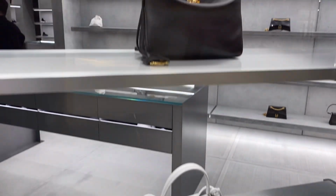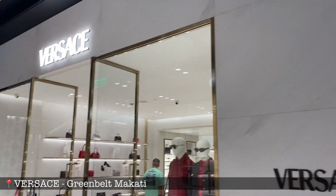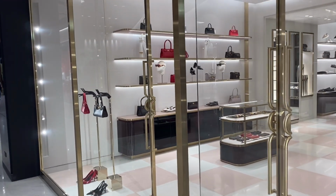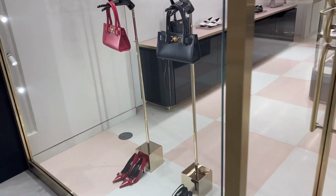This is the white one. So they just have opened the Versace store here at Greenbelt. So if you're within the area, you may want to check this store out. Some of the ready-to-wear pieces are currently on sale. So here are the bags. So let's take a closer look.